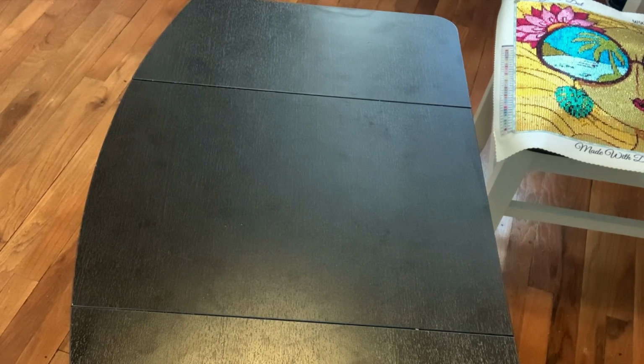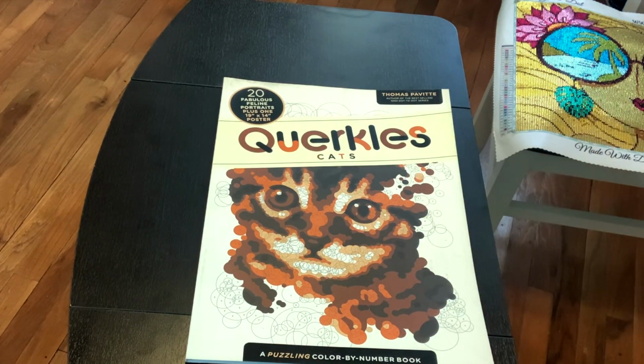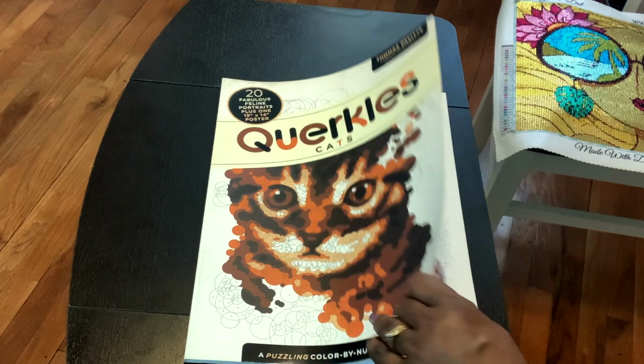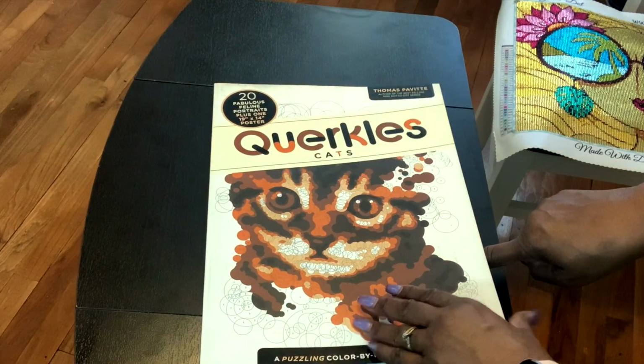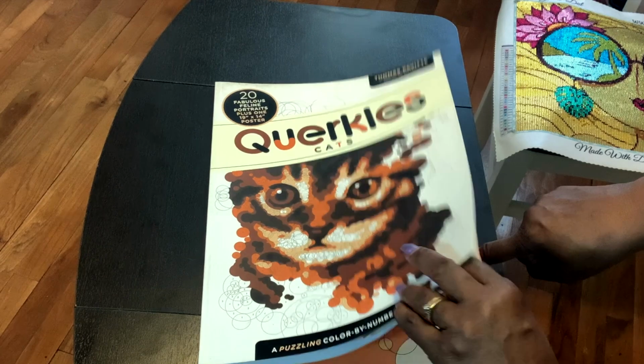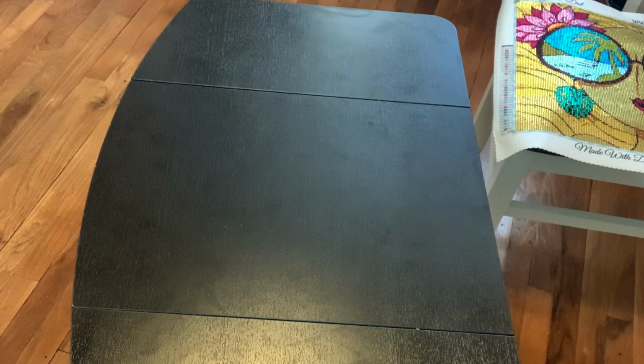Alrighty. I have them in a bag. I may not remember where all of them came from, but I'll try. So I got a Kirkles Cats. This is the circle book where you take the five colors and then you color in the image. I have another book like this, and when I saw this was on sale at Book Depot, I decided to grab it. It is a color by number, and if you can see here, it's all circles, and then it gives you instructions in the front of the book. Alrighty, so I have this one, and this is by Thomas Pavitt. I hope I said that right.